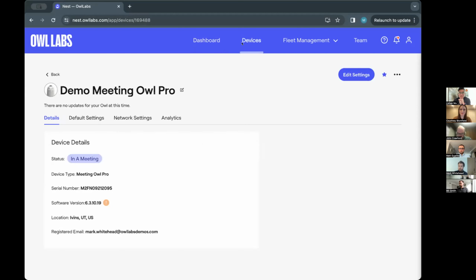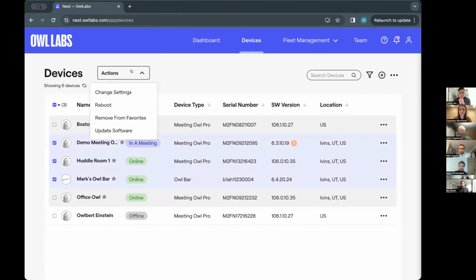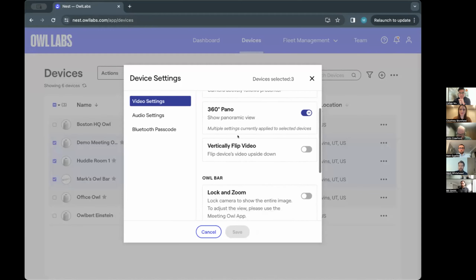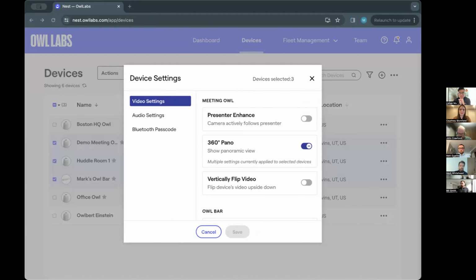And I can also change the settings for multiple devices at once by going to the devices table, selecting a few, and clicking this actions dropdown. You get some bulk actions here, one of which is the ability to change settings in bulk. And I can change video, audio, passcode settings, and I can change the settings for different devices at once. So meeting owls, owl bars, and so on. Now it's important to note as well that any devices that are offline will receive and apply the updates from the Nest the next time that they show up as being online.